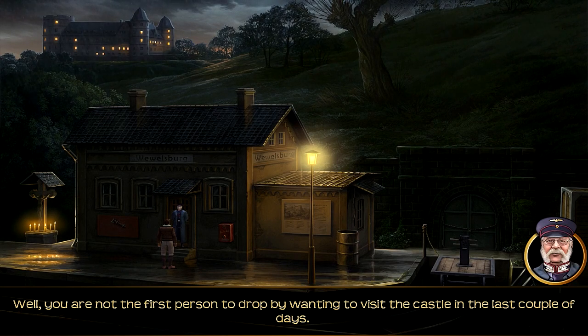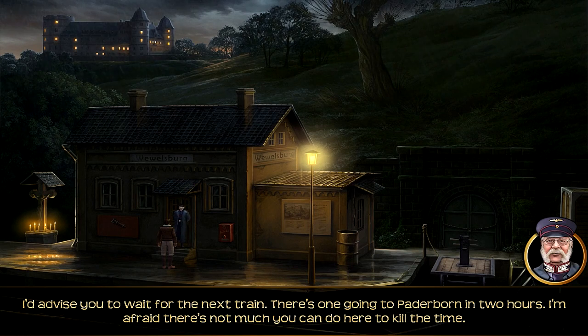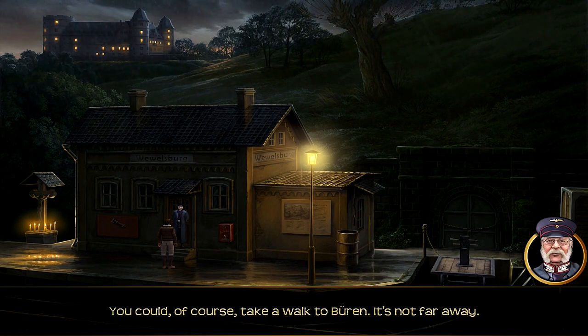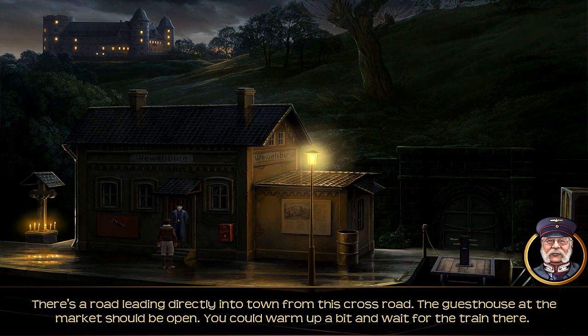Well, you are not the first person to drop by wanting to visit the castle in the last couple of days. I'd advise you to wait for the next train. There's one going to Paderborn in 2 hours. I'm afraid there's not much you can do here to kill the time. The station building is closed due to renovations, hence why I am standing outside in this awful weather. You could, of course, take a walk to Büren. It's not far away. There's a road leading directly into town from this crossroad. The guest house at the market should be open. You could warm up a bit and wait for the train there.